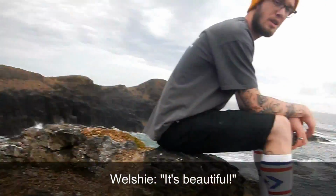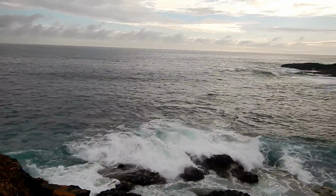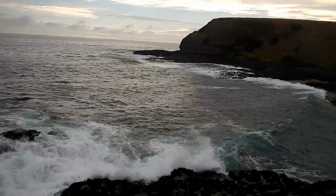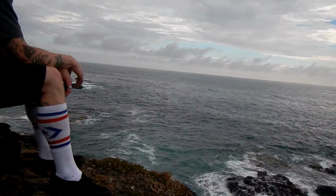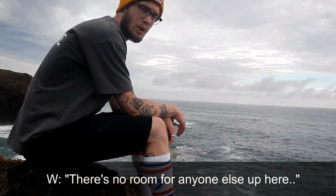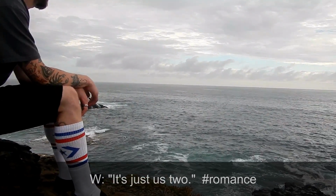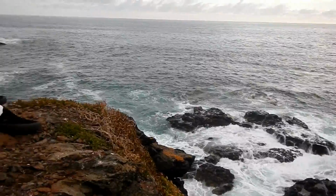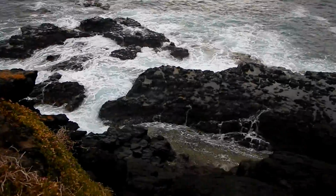Beautiful. But it's absolutely incredible from where we are. I don't know if the camera's gonna do it much justice at all. It's only us two up here as well. At the moment it's literally the 2 of us. There's no room for anyone else in here. It's so beautiful. This would be insane when the sunset was going down. I really hope this video does it justice, but this is incredible.